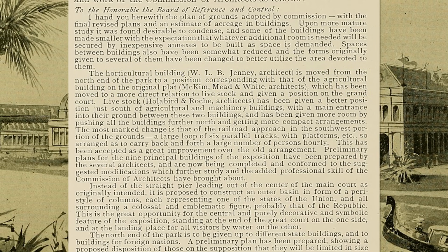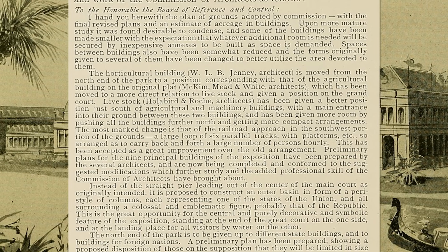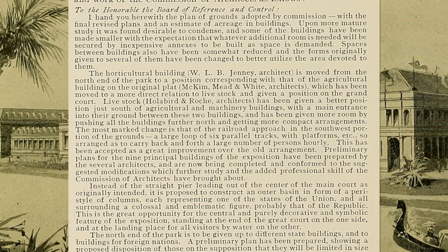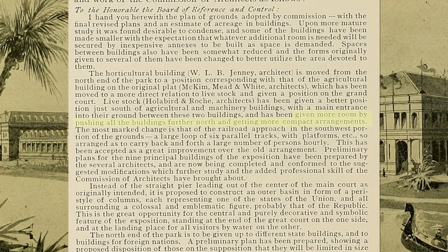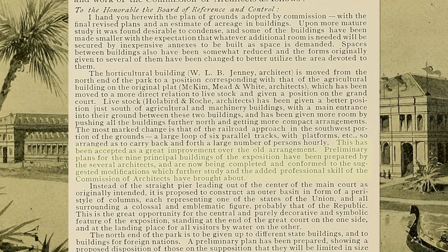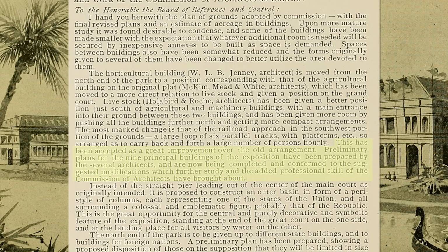Further along, we read that some of the buildings and entrances, including the agriculture, livestock, and machinery, have been given more room by pushing all the buildings further north and getting more compact arrangements. This has been accepted as a great improvement over the old arrangement.